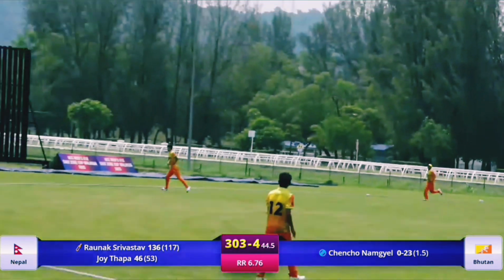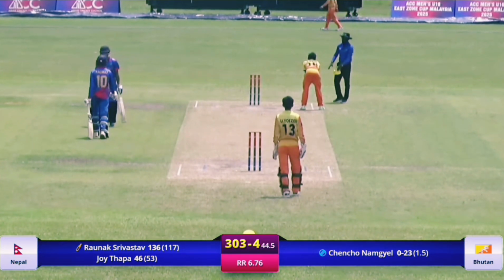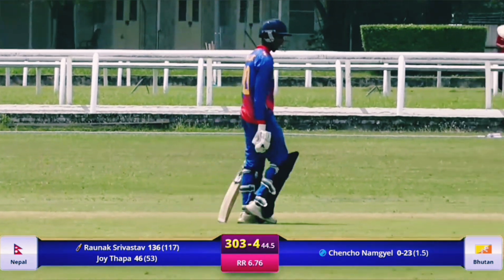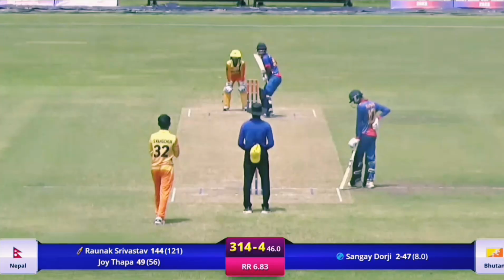Beautiful shot, smashed down the ground with absolute power and authority. Another maximum, and he's moved on to 142 off 118. What a show this is turning out to be. At this point, I'm starting to lose words to describe the kind of innings this man is playing out there in the middle.